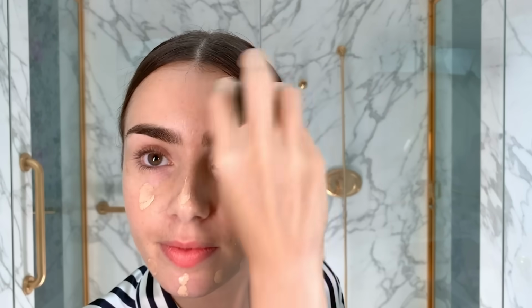Take this and I put about a quarter size like this. Then I take the Je ne Fixe serum again, do a little pop on the top, add just a couple of drops to that, mix them all together, and then I'm just gonna put a couple little dots. And now I just take the sponge. It really does feel super, super lightweight, but I know that it's gonna give me that perfect coverage too, and it lasts so long, so it's perfect.